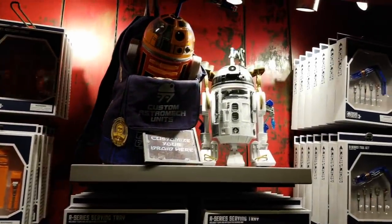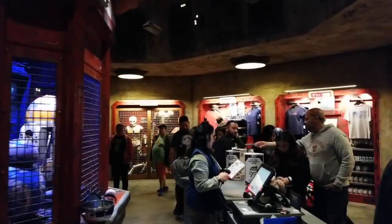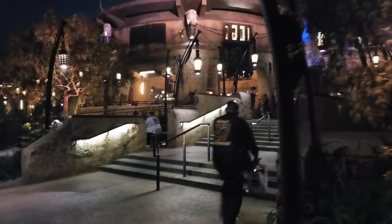Gosh, these things are very adorable. So they are still allowing droid buildings. There just really isn't much of a line for it. So you want to build a droid this time? This is Savvy's workshop. It looks like the line must have been cut off earlier. You had to have already purchased one.